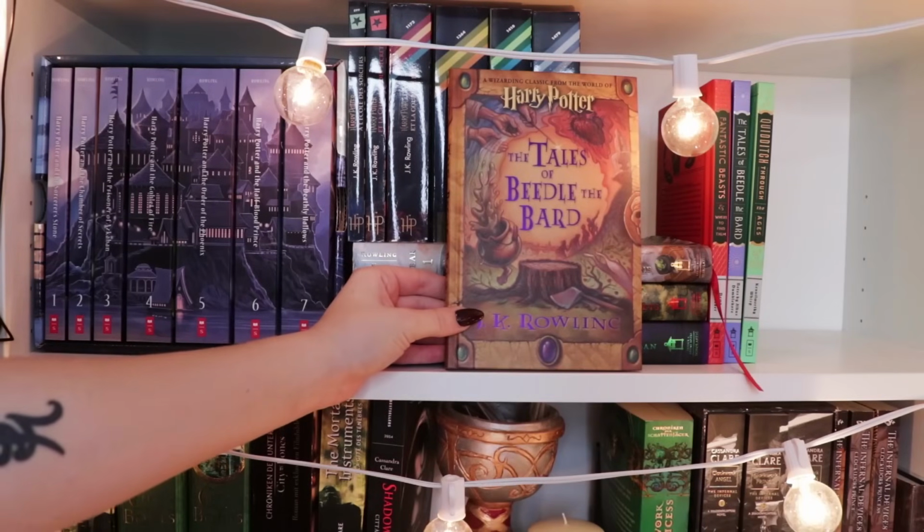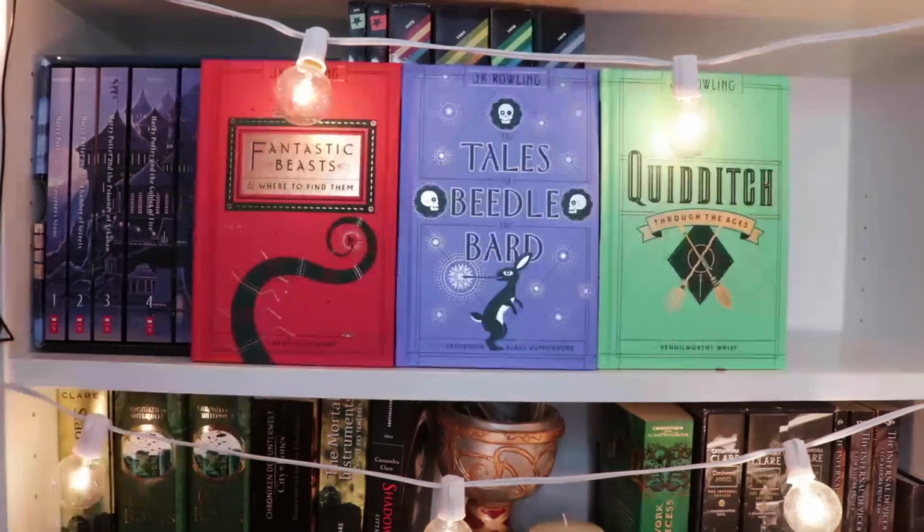I believe this is the original hardback for the Tales of Beedle the Bard. And then these are the most recent editions of Fantastic Beasts and Where to Find Them, Tales of Beedle the Bard, and Quidditch Through the Ages.